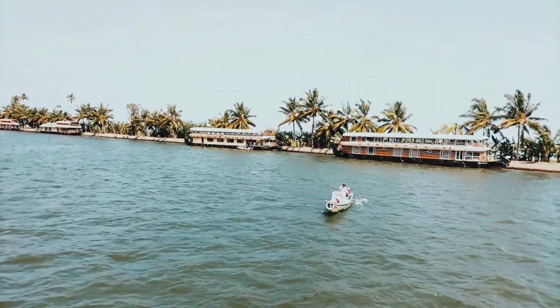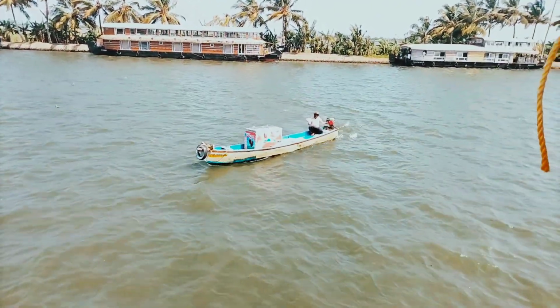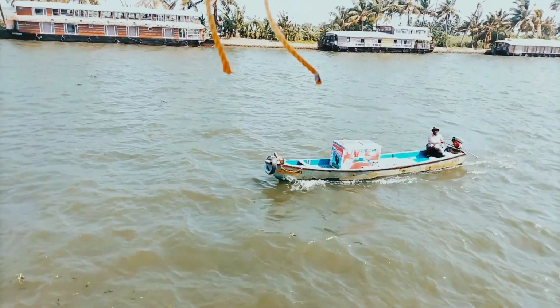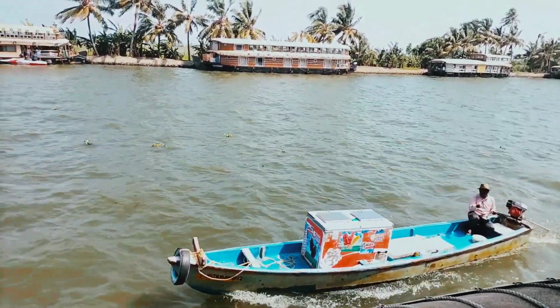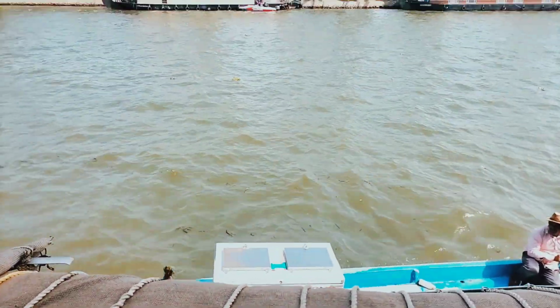Look, he is selling ice cream on the lake. Look guys, aapko ice cream bhi mil jayega lake ke upar. Just see this. Aa gaya, ice cream wala aa gaya.